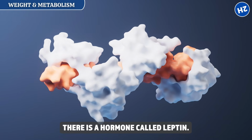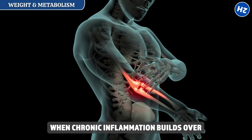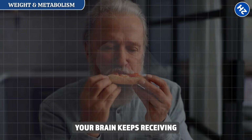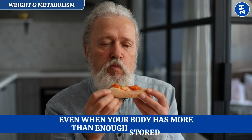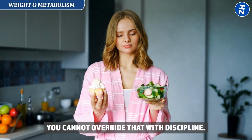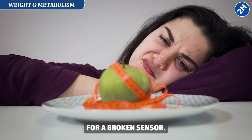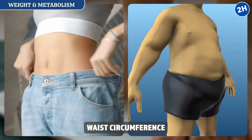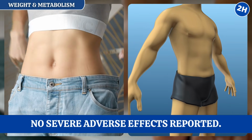There is a hormone called leptin. Its job is to tell your brain you've had enough. When chronic inflammation builds over years, leptin stops working. Your brain keeps receiving a still hungry signal even when your body has more than enough stored fuel. You cannot override that with discipline. Willpower is not a fix for a broken sensor. Significant reductions in BMI, waist circumference, and body weight versus placebo. No severe adverse effects reported.